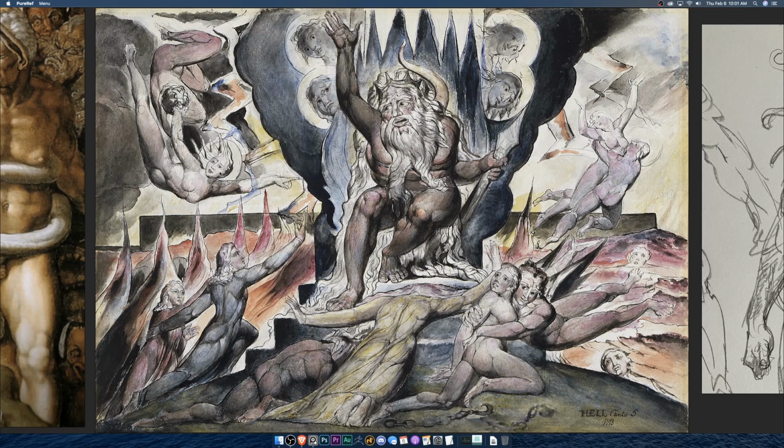This is a big touchstone. This is William Blake's representation of this scene. And I love William Blake. This one is a good touchstone because it shows everything that we want to get into this diorama. So we've got Minos, again, a very classical depiction, except now he's got a spear. I'll swipe that later on.